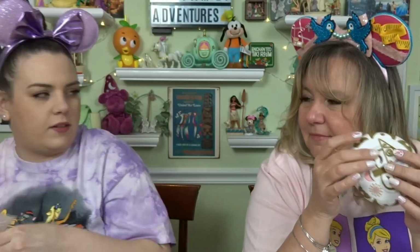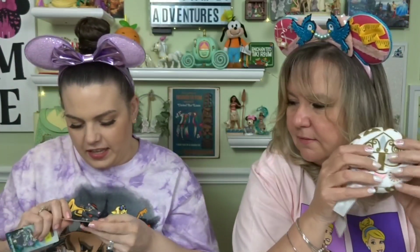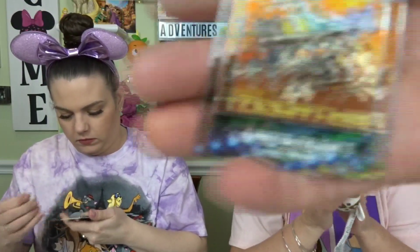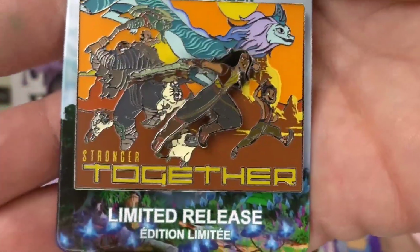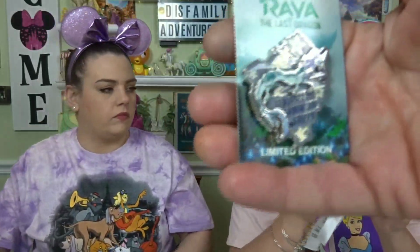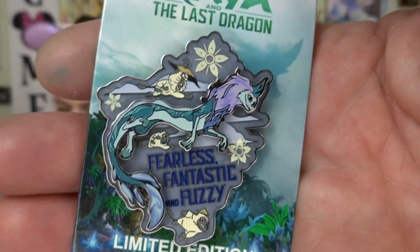And then I bought myself some LE pins. Oh, sure, that's my go-to. And what were these? The other ones. Oh, you want that. So this is the new Raya pin, limited release. Oh, that's neat. I don't like that they have words on them, but it's still early in the game for these. Now, one of the dragon pins is going for $200, so I doubt I'll get that one. This one almost feels like it's a squishy. I think we said that about others.